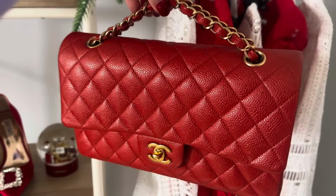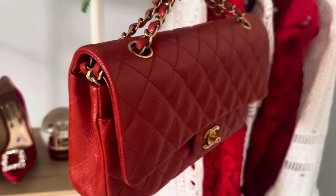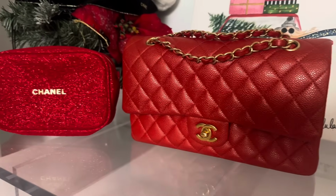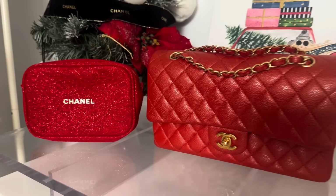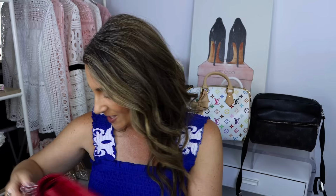If you guys are interested, I am still selling my other red Chanel bag. It's got kind of an orangey undertone because when I was looking for this one, I ended up getting that one thinking I wasn't going to be able to get this one. But that does have more orange undertones. If you're interested, I'll put all the details down below, as well as the price and how to contact me. I feel like it's a really good price for what that bag is, considering how much those bags are today. But anyway, this bag has been great.